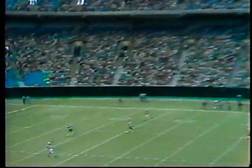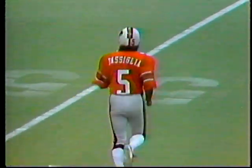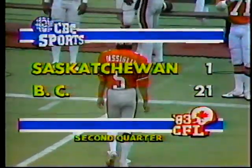Excellent kick by Pasaglia. McDermott goes all the way back to the 8-yard line. And he is brought down at the 18 by Ray Waddy. A 68-yard punt by Luke Pasaglia. He'll return to the stadium at BC Place right after this.